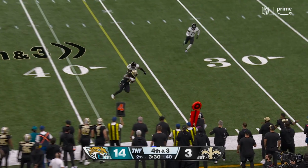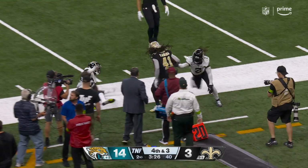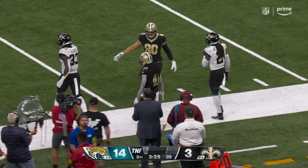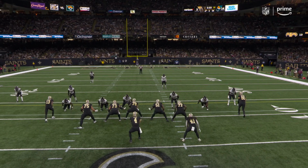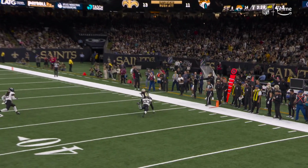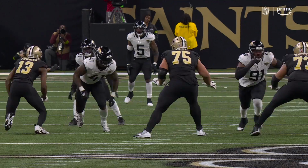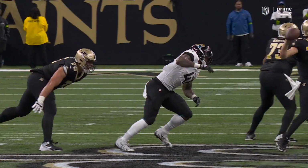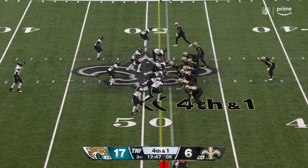4th and 3. Gets it away. First down. Just before he gets hit, Kamara makes the catch and picks up the first down. Pete, the left tackle, is going up against Josh Allen, who's got 7 sacks on the year. Just in time before he gets blown up on that 4th down. And we've seen Kamara shake it on an option route, work to the middle. That time he works to the outside. 1 for 2 on 4th down.